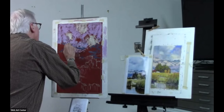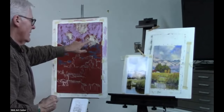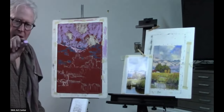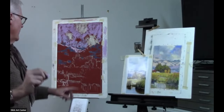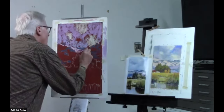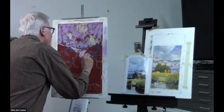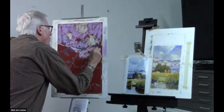Now, this is the hillside. Its value is very close to the clouds, but it's a touch darker. What I'm using is a pink. I forget, and people are interested in what colors I'm using, and it might not necessarily show up on the camera. So if I'm forgetting to say something like that, please remind me.